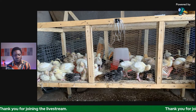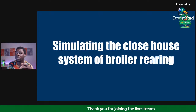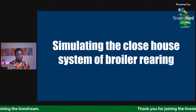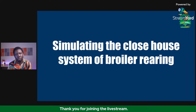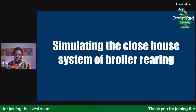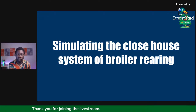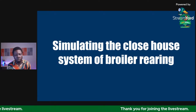So let's proceed. There's something we are trying to simulate here, where this is something that is achievable. If you have seen the closed house system of broiler rearing, you see that broilers are so close to each other, yet there's nothing like heat stroke and all that because the environment is controlled. There is this cooling system that makes sure that the house is okay, and their litter also. There's this system that ensures that it is dry all the time. So that's what we are trying to simulate.